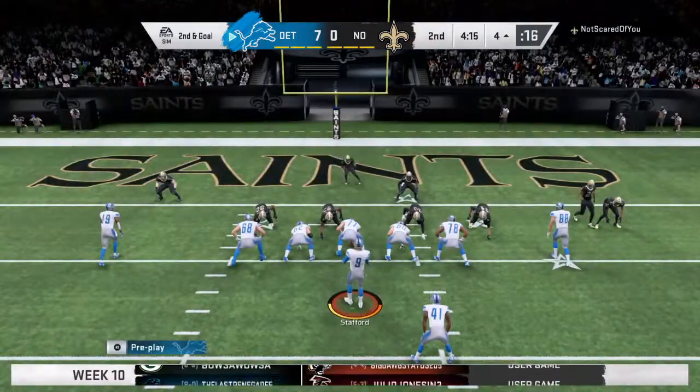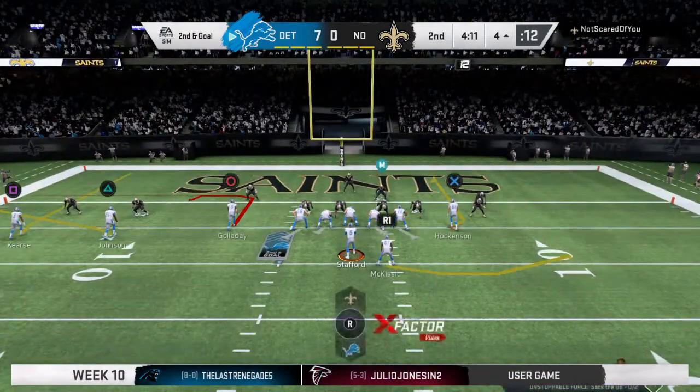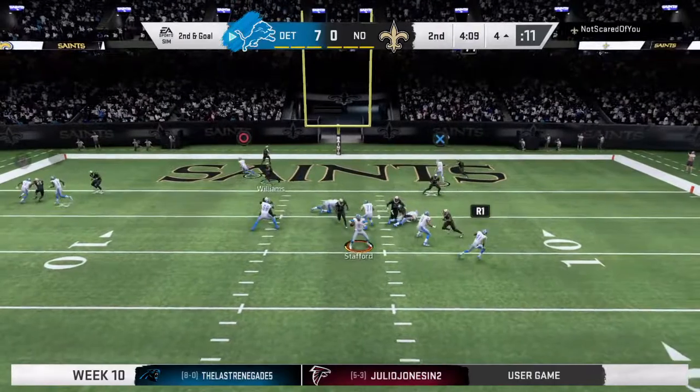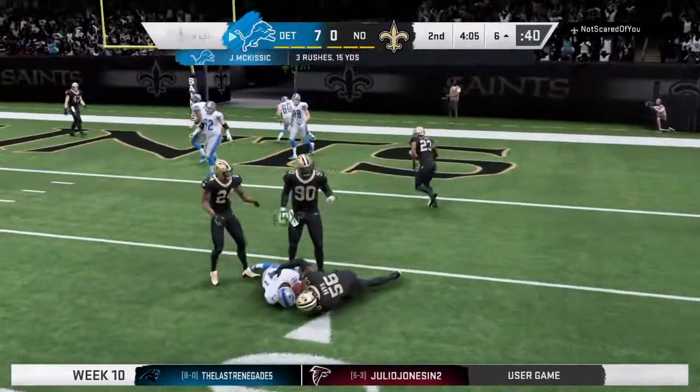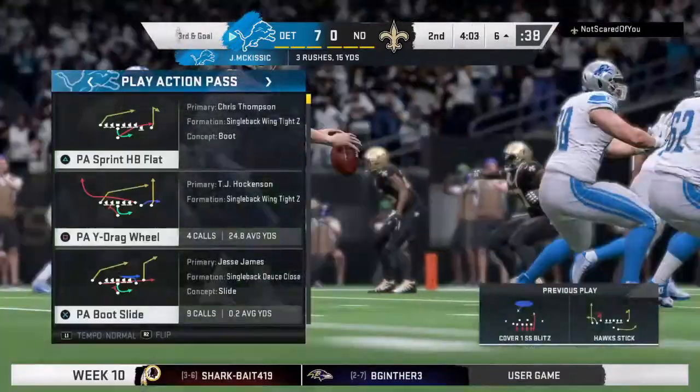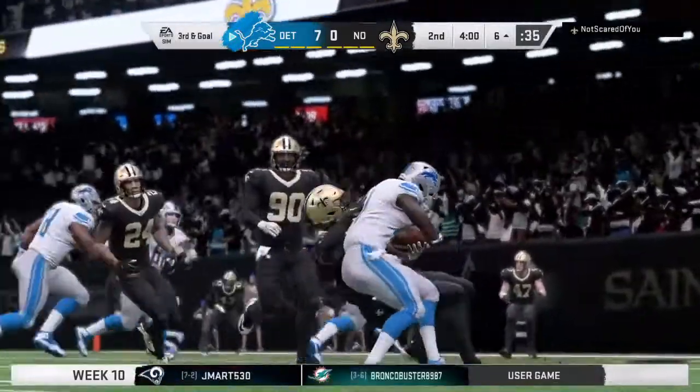From back at the 4, here's 2nd and goal. They'll try the air now with Stafford. And he'll get blown up behind the line of scrimmage. Back at the 6. He lost 2 there, and it's 3rd down.